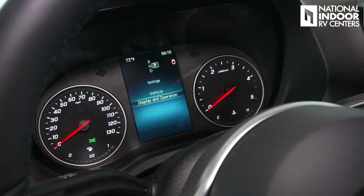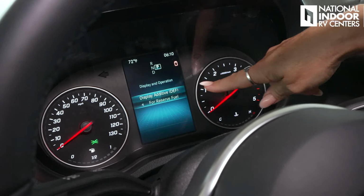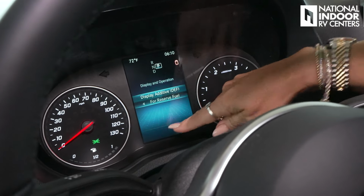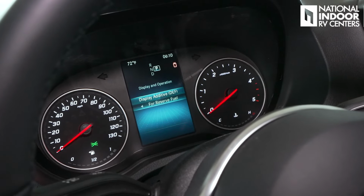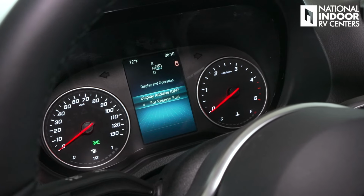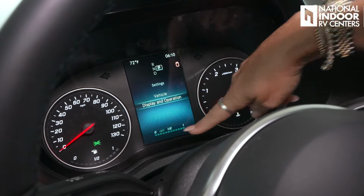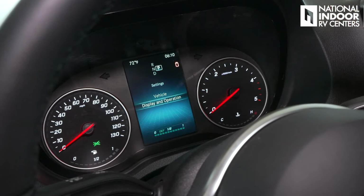Display and operation. So I'm going to click in. Now right here, this is where I can add the DEF tank level to the bottom of my screen. So I'm going to click into that, make it permanent, go back. Now you'll see it right down here below.